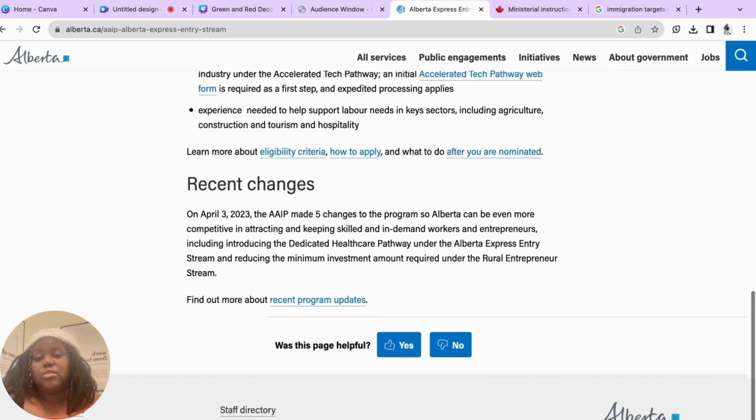Once you're nominated, they say that you can ask to be nominated, but usually it's something that happens automatically. The nomination just comes into your profile automatically if you meet those requirements.